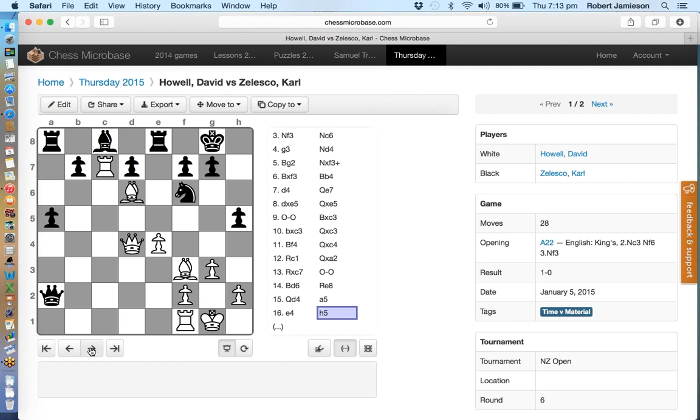So black plays pawn to h5 so that the knight can either run away to h7 or g4. But what is pawn to h5? What's the problem with that? Has that weakened something? Yes. What's weakened? Hang on. Just in general, because black's moved his h pawn, has that weakened his position in some way?